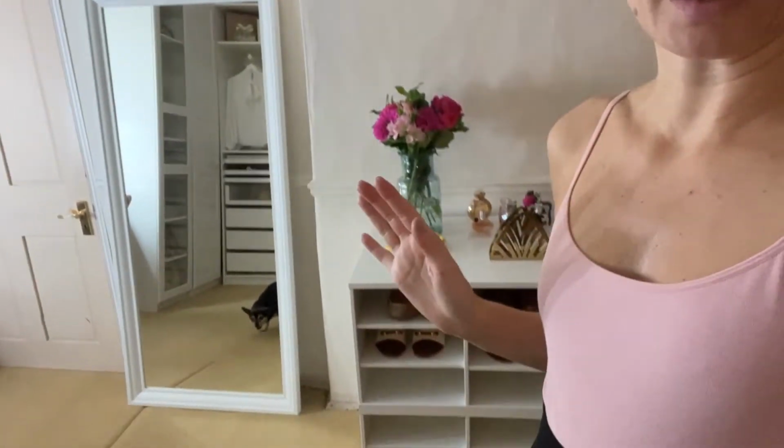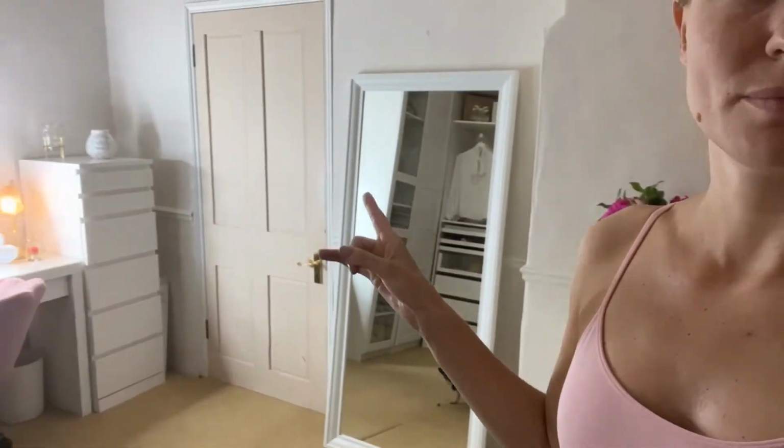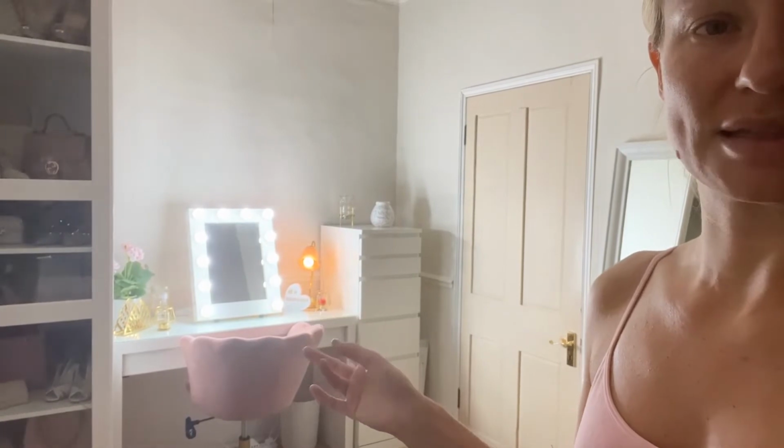So I have been organising, repurposing, recalibrating. It's not really the word, but there is a word there anyway. But where I'm at now is I've got a little shoe cubby hole here, the big mirror, the Malm tool boy that's going to have like my makeup in it, maybe hair stuff. Don't know if there's going to be enough. Then I've got the Malm dressing table, which is brand new. So I bought those two last night, and the mirror. I bought those two yesterday at Ikea and have put them up today. And then these are what I already had.